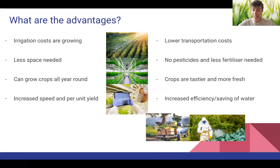The crops are tasty and fresh. Often you can adjust the wavelengths and the frequency of light applied to these plants to have a much different taste and a much more preferable taste, which is more nutritious. And you can increase efficiency with water saving.